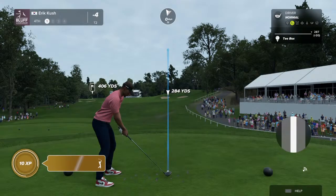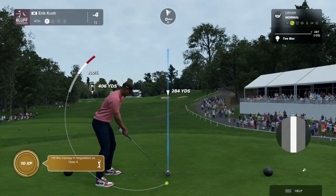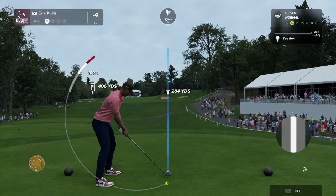Here we are at the 4th hole. Whew. What a shot on the last hole, Luke, from this player. Unbelievable. Now, though, you got to slow yourself down, calm down, focus in for this next shot.